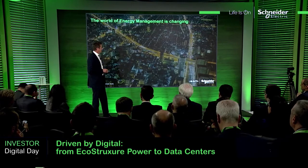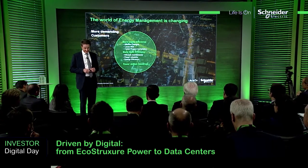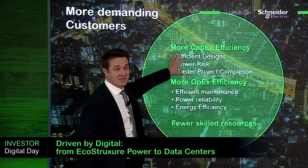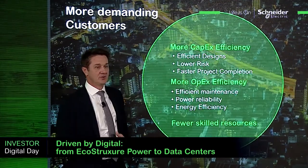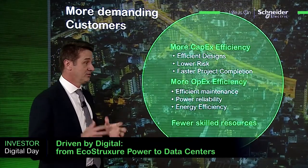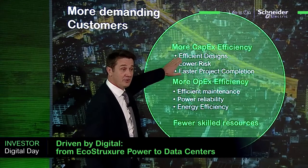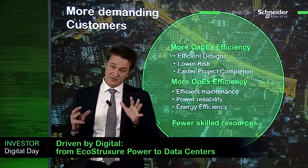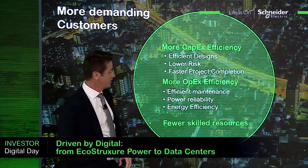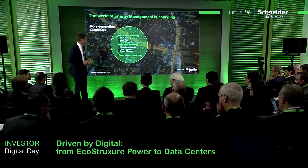Now, when we look at our world, that world is changing. And there are 2 things that I'd like to highlight. One, our customers are changing. They want much more efficiency at the time of the CapEx. So that would be the design offer, the design institute, and the contractors, so all the people that are involved in the CapEx phase, where we want more efficient design. Jean-Pascal was mentioning the fact that if we can come up with modularized design that save time, it's a big deal in that industry, lower the risk, faster project completion, so that's really more at the CapEx phase, while at the OpEx phase, efficient maintenance, power reliability, energy efficiency are things that are measurable impact that are required by our customers, in this case more end users, facility managers, and so on.